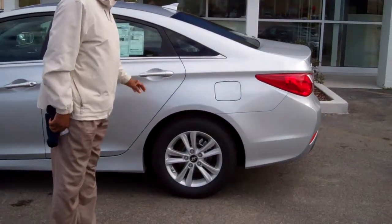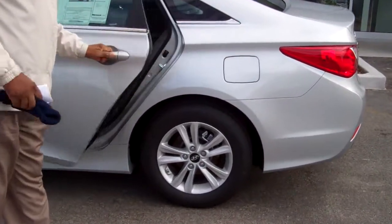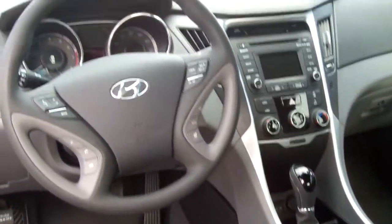You'll notice the alloy wheels on the GLS product. Also, if you look inside, you'll notice the interior. Yes, it's essential fabric from Hyundai. Three seats with armrests in the back and cup holders. If you look up front, you'll notice the steering wheel.